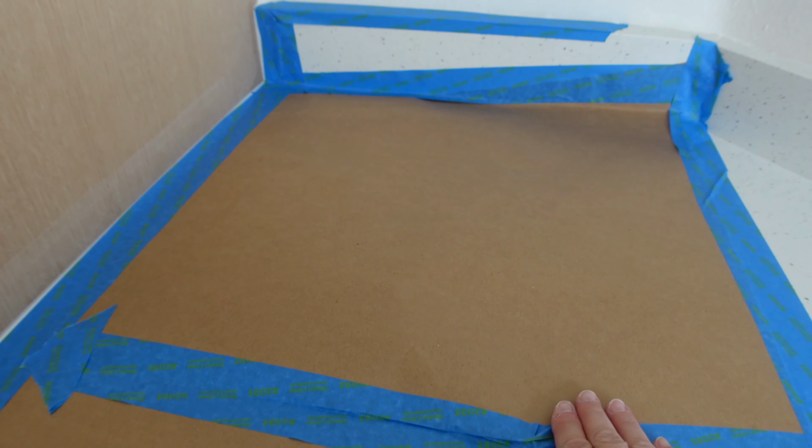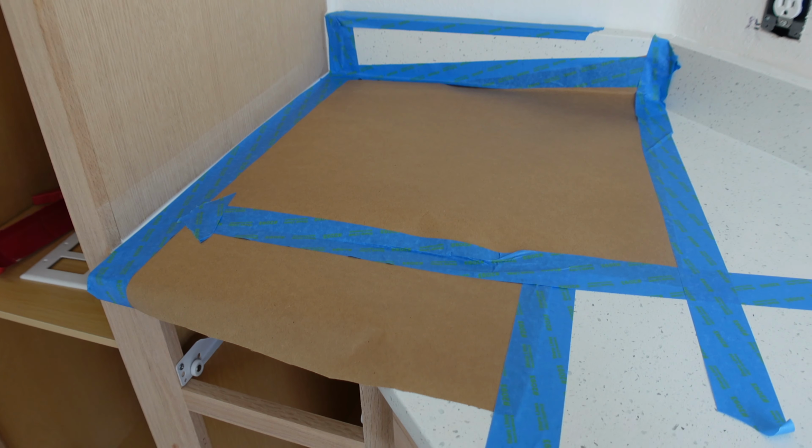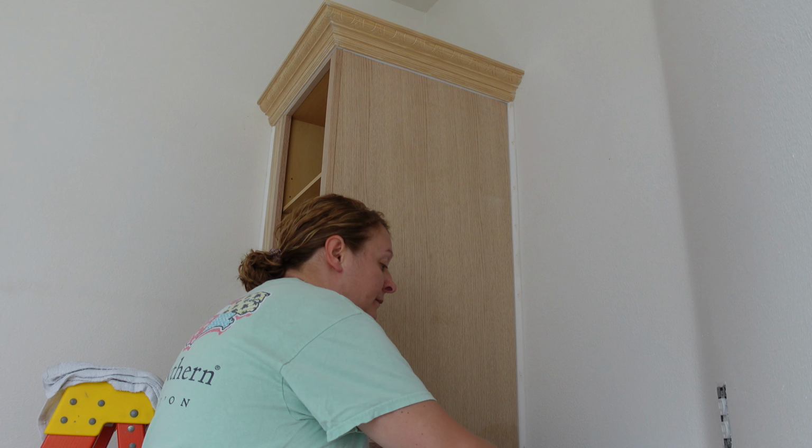So you're supposed to brush this on, work in sections, brush it on, leave it on for 30 to 60 seconds, take your scouring pad, rub it in, wipe it off. Okay, I had to put this on the countertop really quick to protect it because I don't want anything to drip down and damage the countertop. So I've done that. Now I'm getting ready to start prepping.